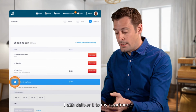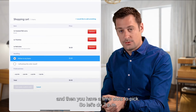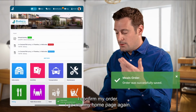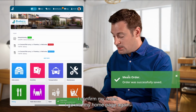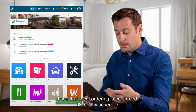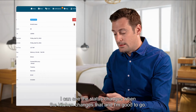I can deliver it to my apartment. It's an extra charge, but you can all configure that. And then you have a time slot to pick. So let's do 7 p.m. I confirm my order. I go into my homepage again. I see that the meal ordering is confirmed. It's on my schedule. I can see the status changes when the kitchen changes that, and I'm good to go.